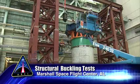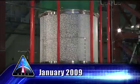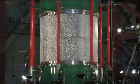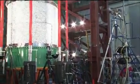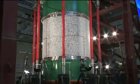The upper stage team has completed structural buckling tests on a series of subscale aluminum lithium panels. These tests characterized the behavior of several candidate panel designs when subjected to compression. The test apparatus is a modification of an existing fixture previously used for testing shuttle external tank panels.